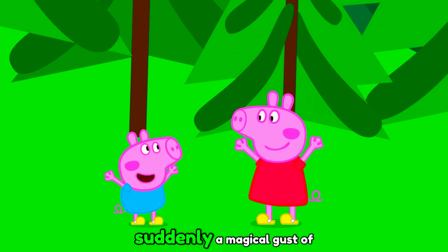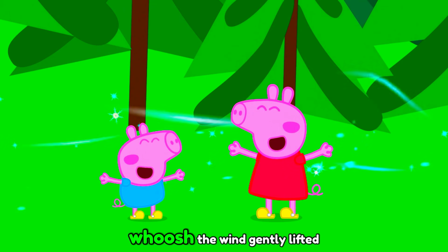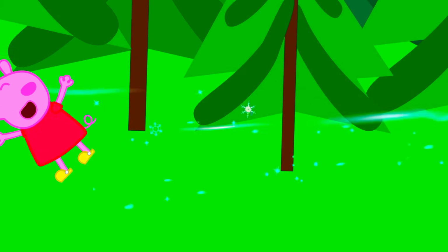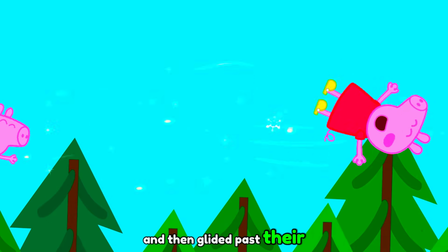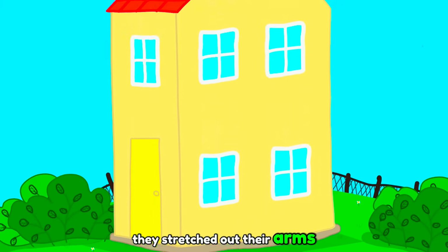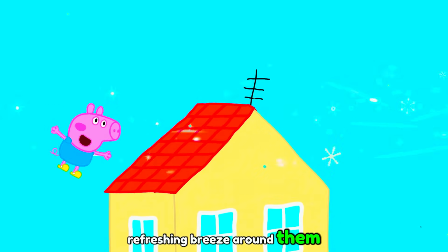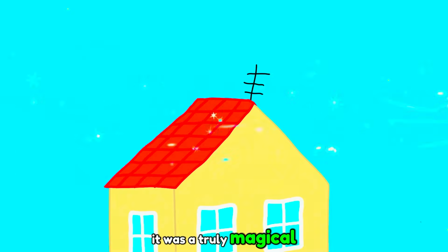Suddenly, a magical gust of wind swept past them. Whoosh! The wind gently lifted the two sisters up into the sky. They flew over the green pine forest and then glided past their own house below. Laughing joyfully, they stretched out their arms and happily enjoyed the cool, refreshing breeze around them. It was a truly magical and joyful flight.